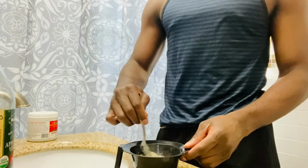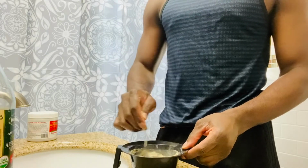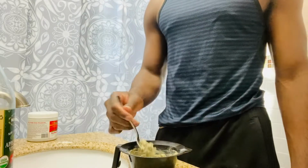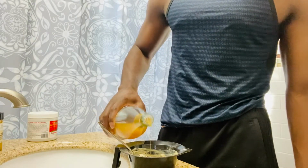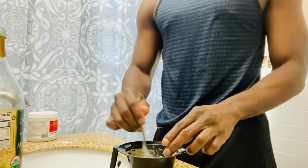Just going to start mixing this up. It's going to be really, really thick at first, and I'll just add the apple cider vinegar as needed. This is super clumpy right now, which is not a bad thing. It helps me see when it starts getting smoother. I can add more if I need to.